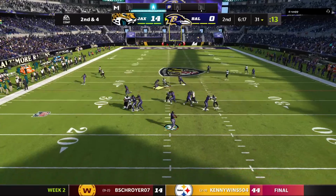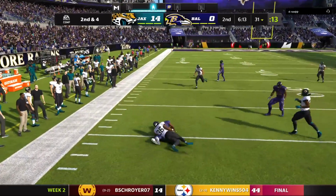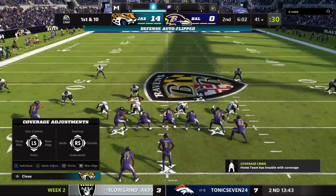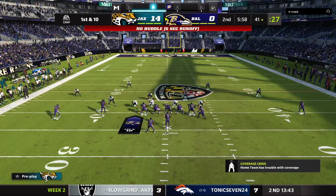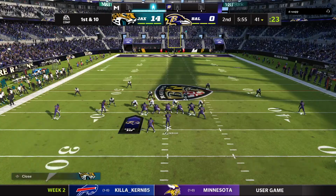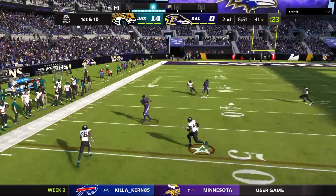From the 31, Jackson. He'll dump this off, complete to Dobbins. Another catch for him on this drive, Brandon, and it looks like they're going to utilize him out of the backfield any way they can. And that time they pick up a 1st down. So now on defense, do you assign a man to him and try and cover him before he gets going?